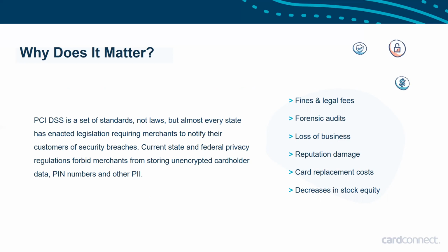So some of the not benefits, but some of the bad things that can happen if you're not PCI compliant or accepting it in a PCI compliant environment is fines and legal fees. I think that's probably the number one thing that, if anybody on this call is familiar with PCI compliance, one of the number one things that they could probably know already.